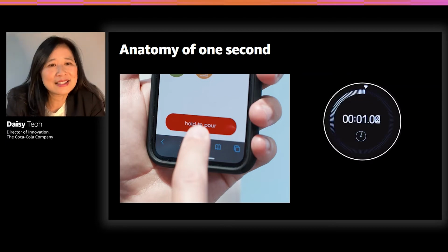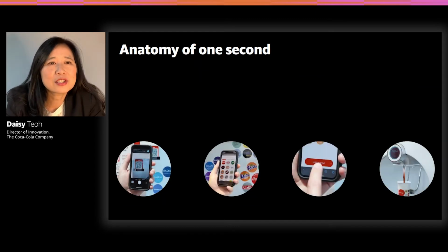Now let's break down exactly what's happening in that 1 second experience. When a consumer walks up to the machine today, the screen is displaying a unique QR code, different for every single pour on every single machine. When that QR code is scanned, a URL is launched. Instantly, our consumer has a full menu of brands and flavors specific to that one machine. The consumer then selects a drink, and as soon as he taps the pour button, the dispenser immediately starts to pour, and of course, as soon as he releases the button, the dispenser immediately stops pouring.